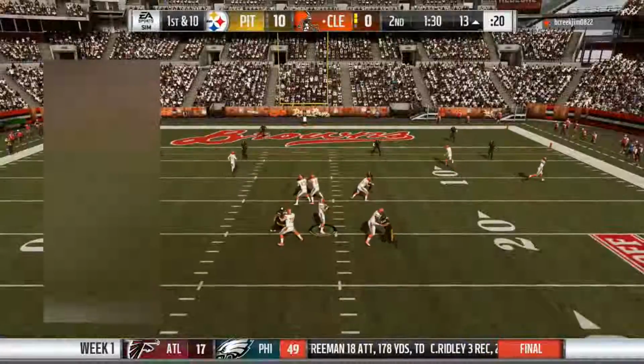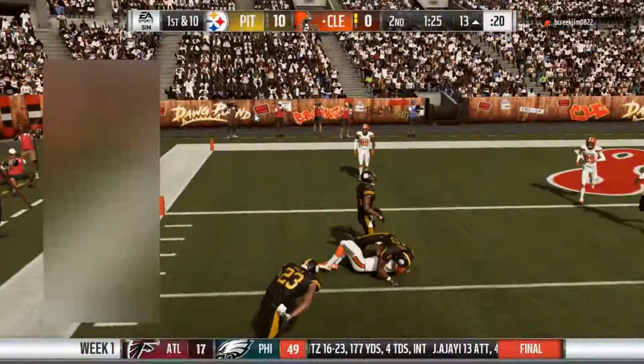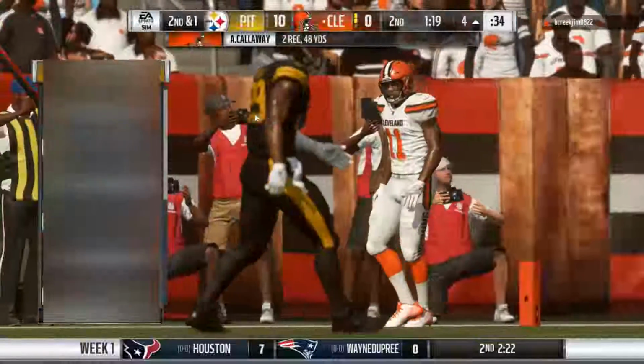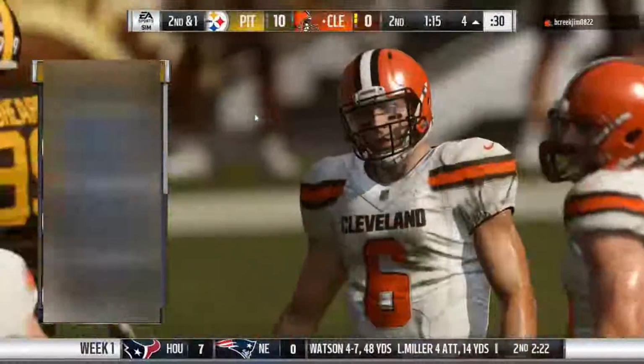From the red zone now, Mayfield. This will be caught just inside the 10. And he showcases the spin. A pretty good gain before he's taken down. Give him 9 there on the first down completion. And just a small glimpse there as to why they like this rookie so much.